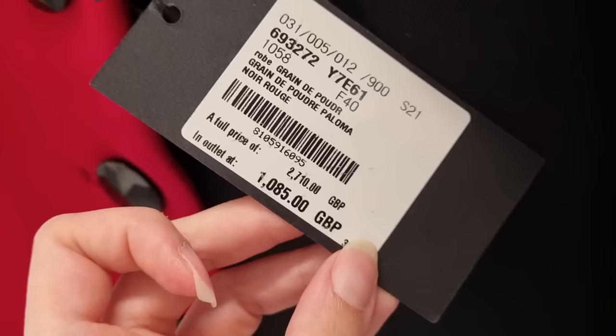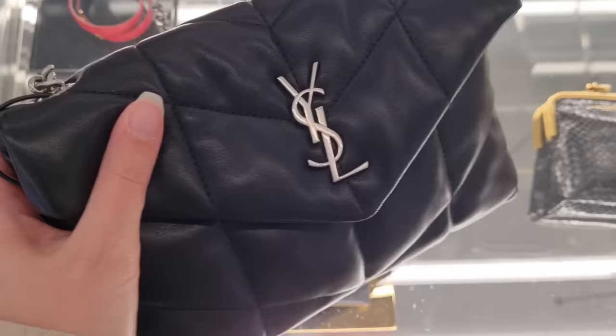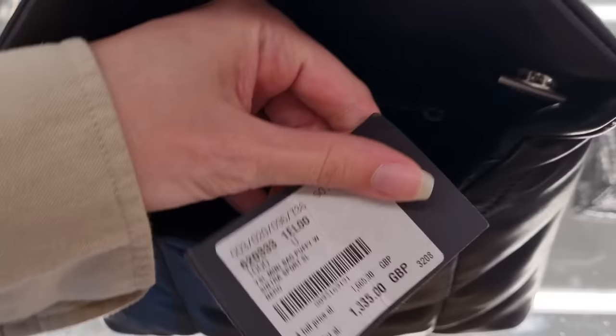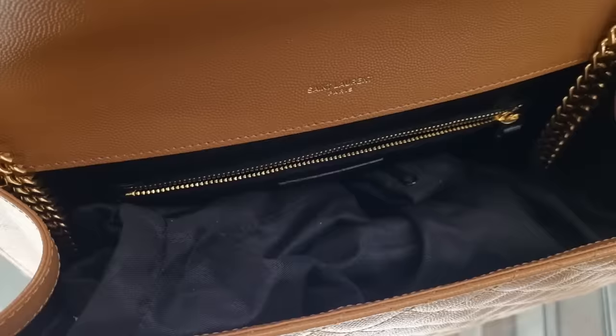I love this coat, guys. This is 1,000 pounds. This could be Gucci. They got the classic black mini Lulu bag as well, and it is 1,300, so 300 pound off. Yeah, I was thinking they're not gonna reduce these by a lot. Look at this teeny tiny little cute wallet, I love it. Can't find the price for this one, but that's one of their classics as well, right?